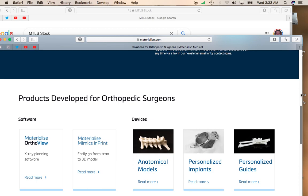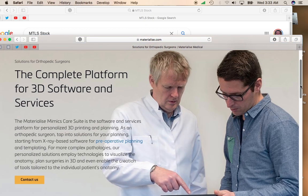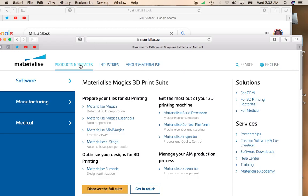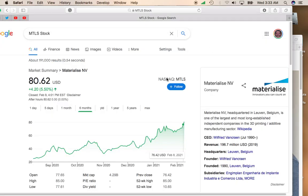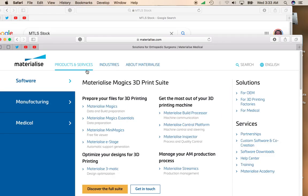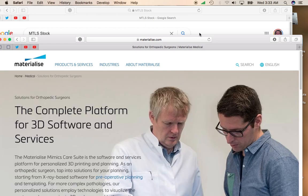So even more than a lot of other 3D printer companies that are out there, this company has been around for a while and they already have products and services, which means they have good cash flow coming in. This is a company with a market cap of $4.29 billion. Now, you take all of that, this is a really solid company. It's been around for a while. It's got an established presence in manufacturing and medical sectors.